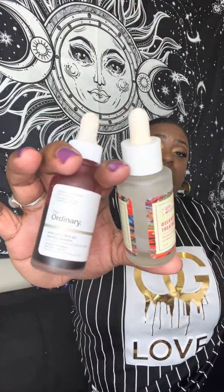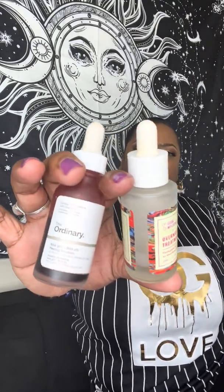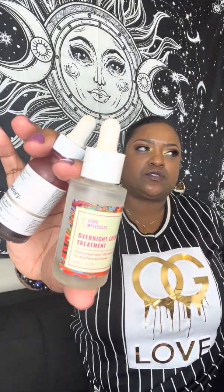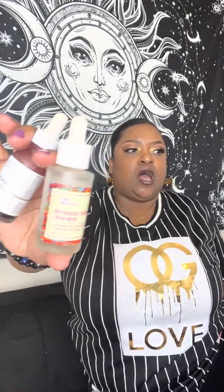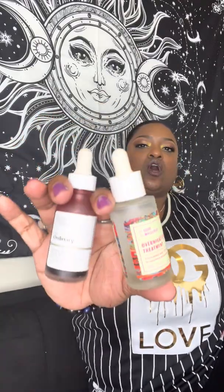You can find The Ordinary at the DCM website or at Ulta. And I think Sephora as well. Good Molecules is sold on Beautylish, Ulta, and their own website. Yes. So, and this one is probably like $9 or so.